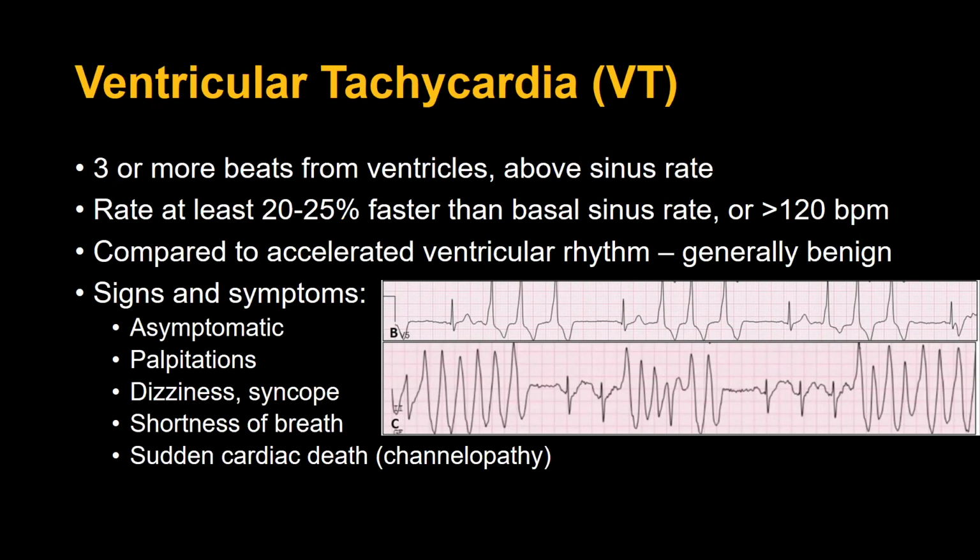So for ventricular tachycardia, the definition is three or more beats originating from the ventricles that are above sinus rate. Technically, it should be about 20 to 25% faster than basal sinus rate, or in older children or teenagers, greater than 120 beats per minute.